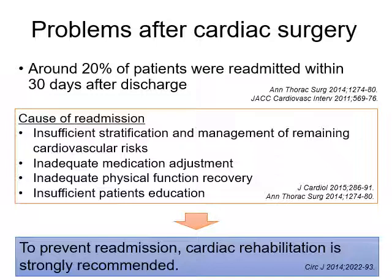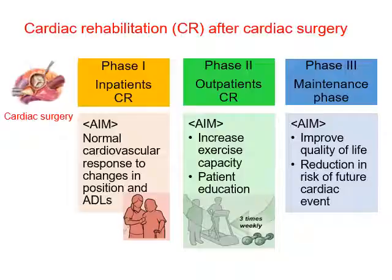It is reported that the causes of readmissions were insufficient stratification and management of remaining cardiovascular risks, and inadequate medication adjustment or physical function recovery. In order to prevent readmissions, recent guidelines show that cardiac rehabilitation has a Class 1 recommendation, which effectively improves symptoms and exercise capacity.